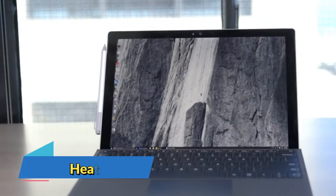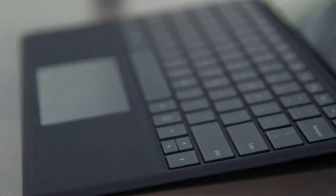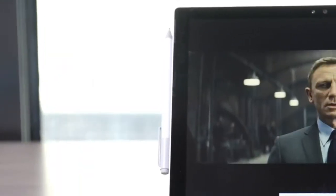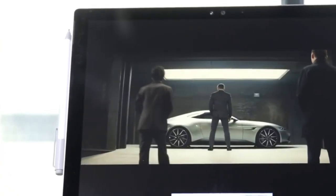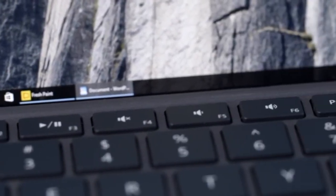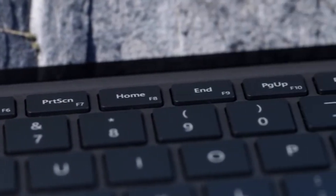Heat. Our Surface Laptop 4 review unit seldom got warm during this review, no matter how many tabs we opened or how many videos we attempted to stream. When I tried to play a graphically challenging game like IO Interactive's Hitman 2, the only time it heated enough to cause discomfort was when the 2018 game pushed the laptop hard, and when it stuttered at 40 to 50 frames per second, I felt that the bottom of my laptop became noticeably warm.